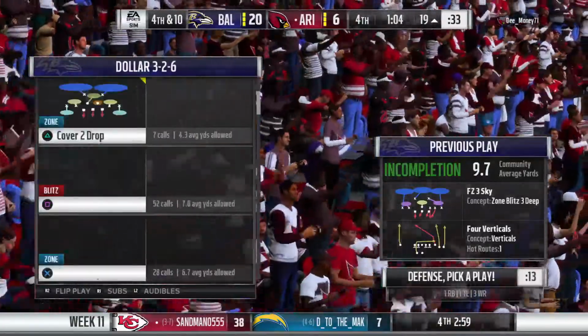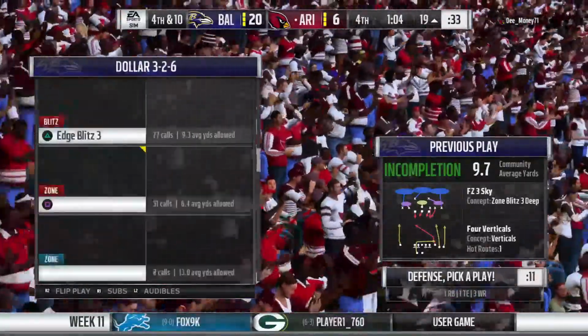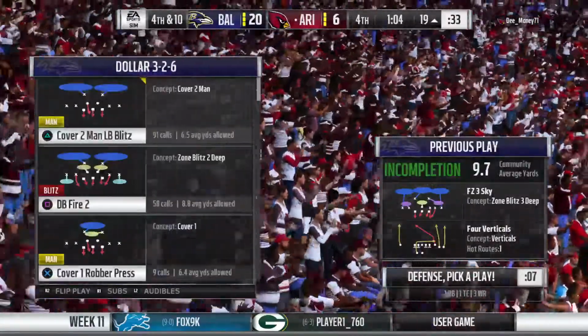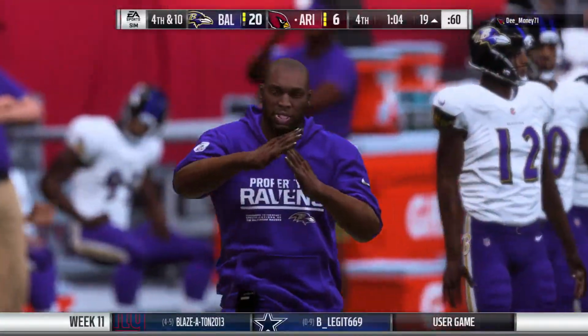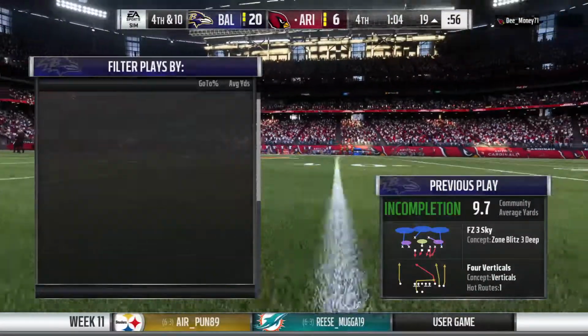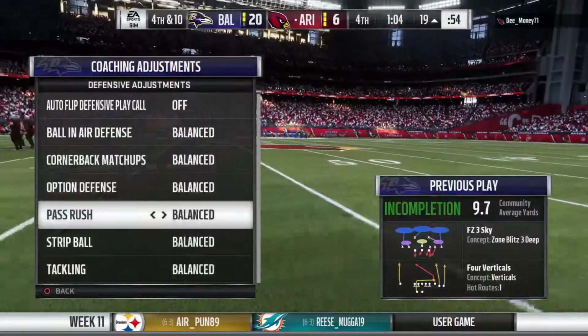Yeah, they let him get all the way down here. Now the field shrinks. They've struggled to convert, and that last incompletion brings up 4th. Now the Ravens going to use one of their timeouts. It's just their first. They've got 2 more to use here in the final stages.